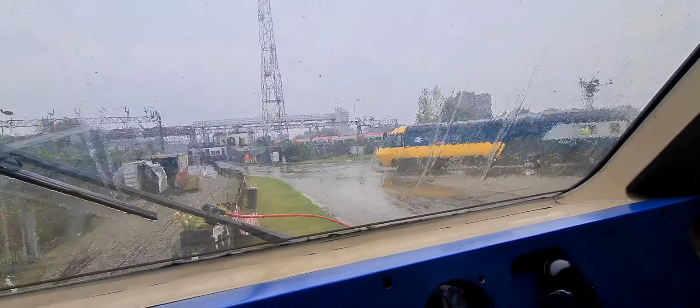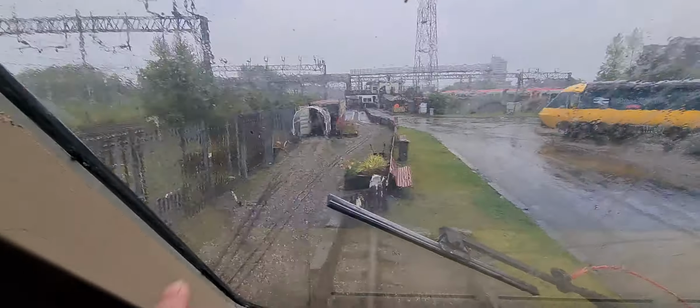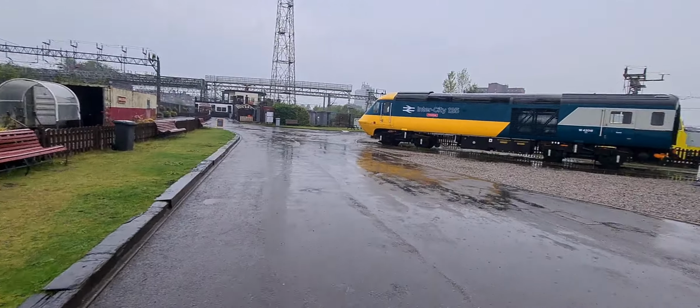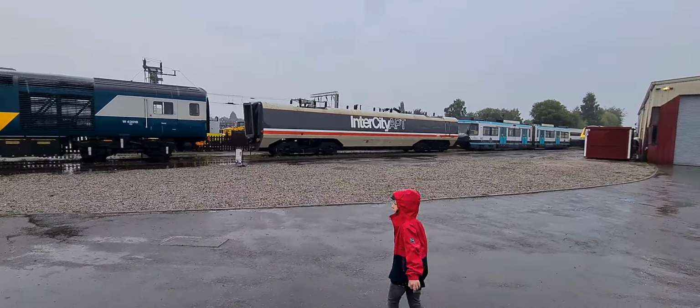Now, this will be a short video because of the rain. The model railway is running today. But when it stops raining, if we go on it, we do. If we don't, we don't. Oh, it's like a tram, isn't it? Let's just pause this then. We're in a tram. I'm going to go to the signal box. It's like an old tram there, isn't it?